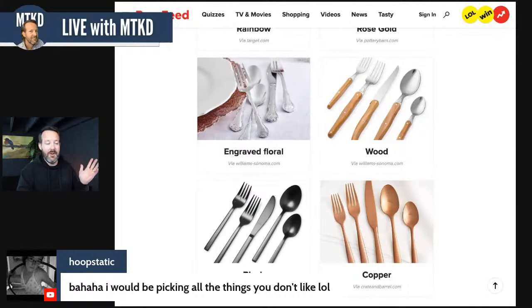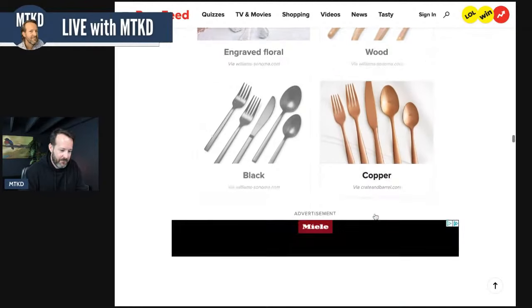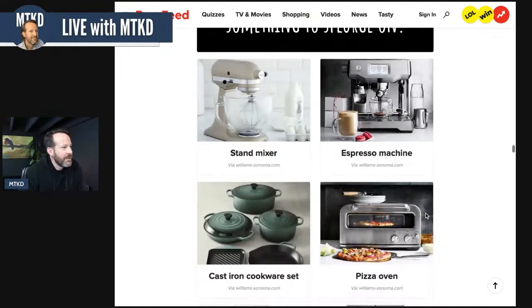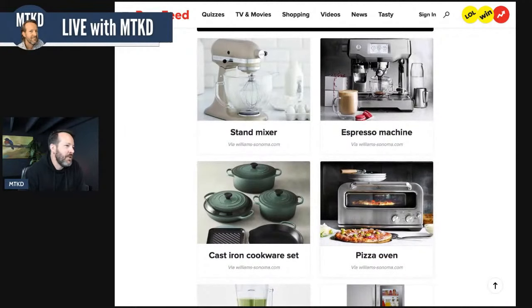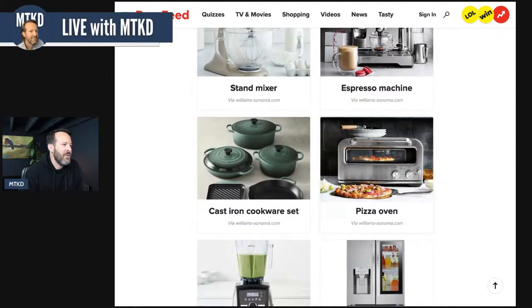I don't even know if I like any of this stuff either. So, all right, let's go copper. Where's my mouse? There we go. Copper. Okay, and finally, something to splurge on. A stand mixer, an espresso machine, a pizza oven, cast iron cookware set. Well, I just picked cookware.